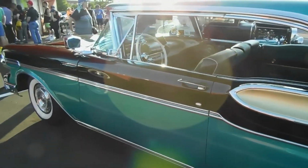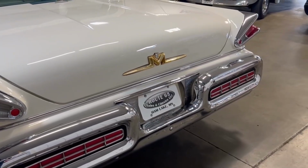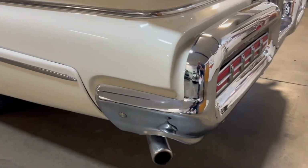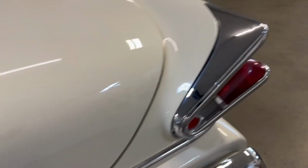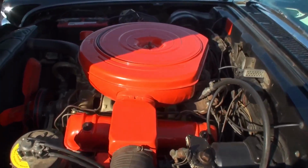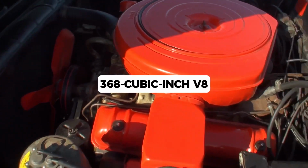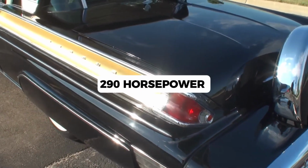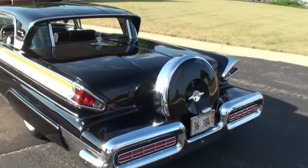Buyers loved the futuristic styling and all the luxury touches that made you feel like a captain of industry. But while everyone was busy admiring the chrome and gadgets, they missed what really mattered. This thing could flat-out move. Beneath all that showy trim sat a 368 cubic inch V8 borrowed straight from Lincoln, churning out 290 horsepower and an impressive 405 pound-feet of torque.